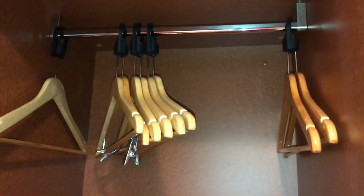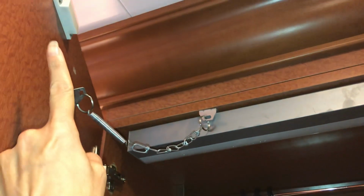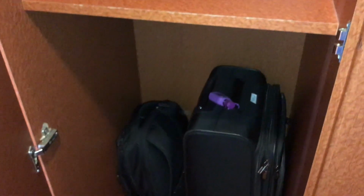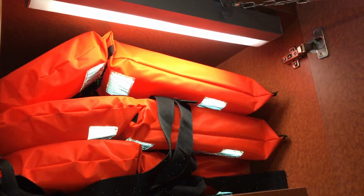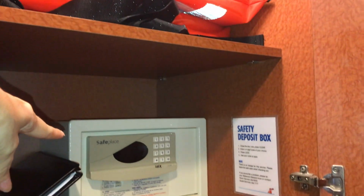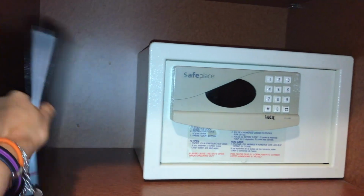What did we miss? This is supposed to be a light. Apparently it's blown. Works with a magnet. Seen it done in home closets. Super neat. Storage. We'll have way more stuff shoved down there. Your hat. Alright. Safety. Lock your stuff away. Yes, this is ours.